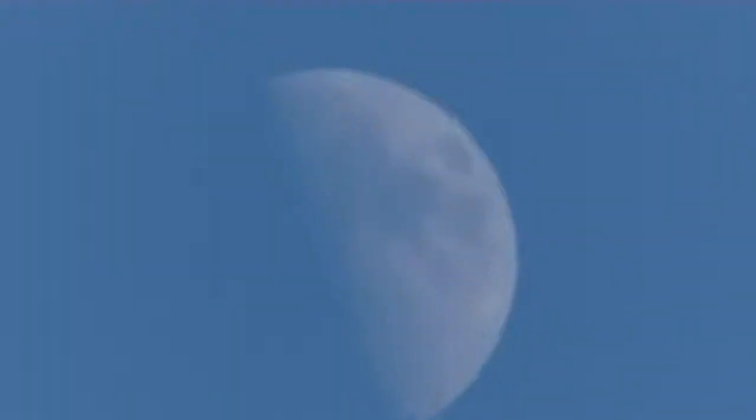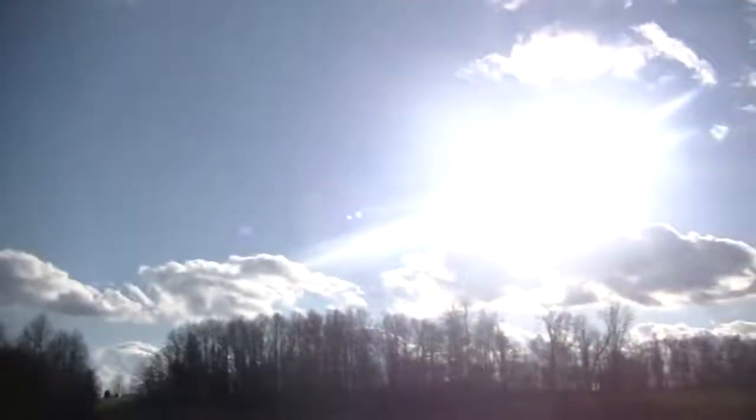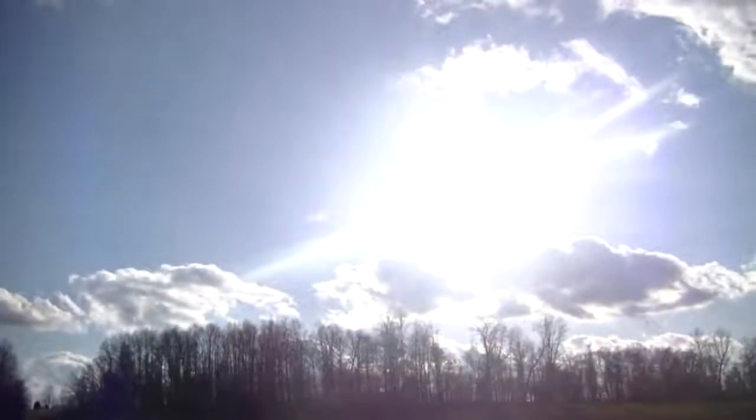This is 2:35 p.m. in Tennessee, December 18th, 2015. We'll pull out here now, and I want to just show you that the sun is shining. Of course, you can tell the sun's shining. So I'll pan over here. No edits, no cuts. It's just a straight pan to show you the sun's in the sky. No big deal. We have the moon and the sun in the sky here at the same time.